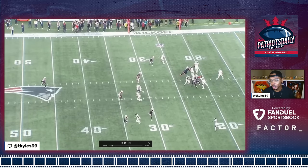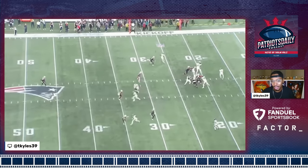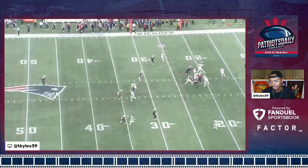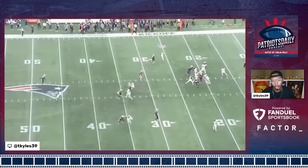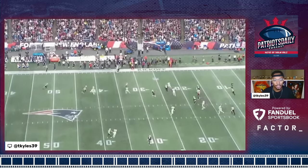You can see Jalen Hurts looking that way. All right, he wants to initially throw to Smith, but because Gonzalez gets such a good jam on him, it throws off the timing. You can see that Hurts is a little uncomfortable after that happens. Gonzalez also closes on the route anyway. Hurts doesn't have anywhere to go with the ball. Really, really good rep from Christian Gonzalez there.